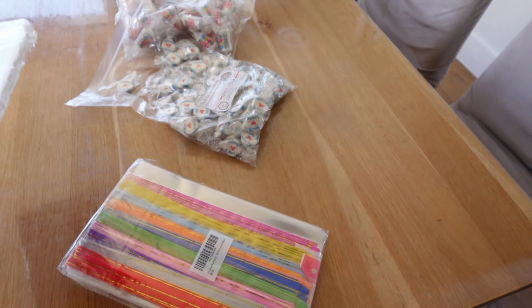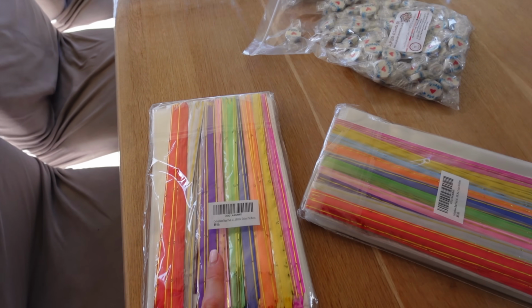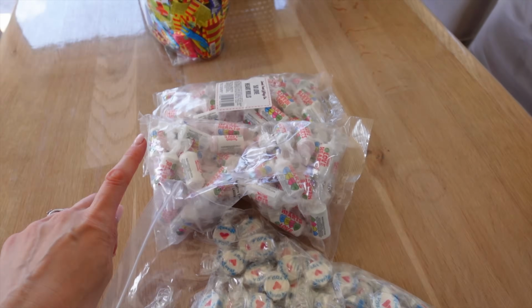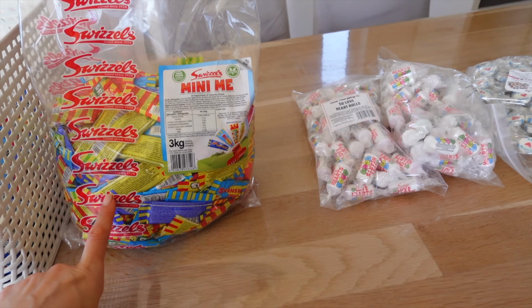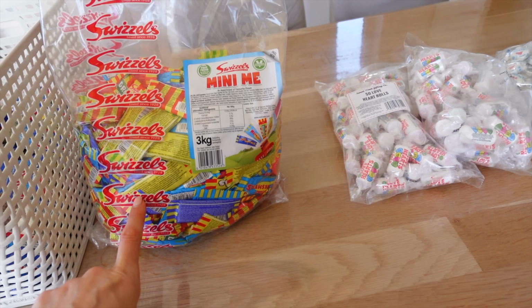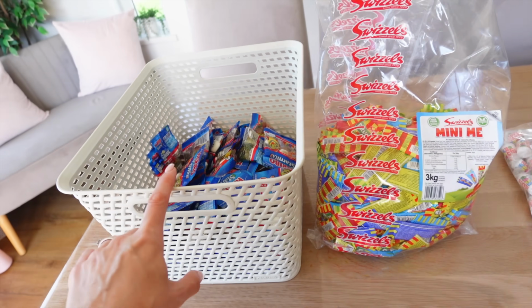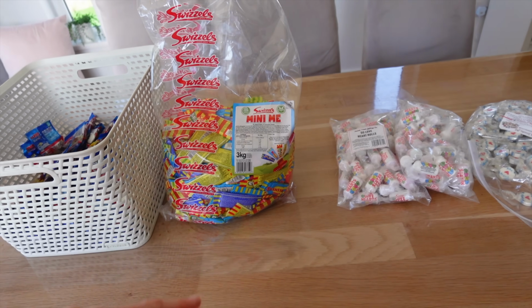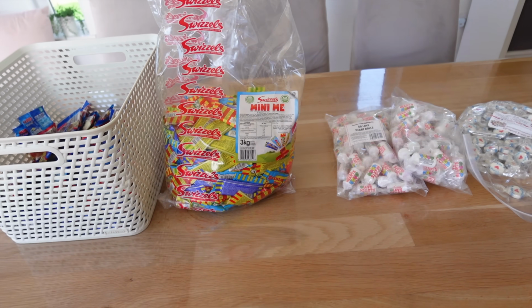So I bought the same bags I bought last year. These are gift bags with tie label things. We've got sweets that say thank you on them, love hearts. We've got 3 kilos of these. I'm not sure how many 3 kilos equates to. I'm not sure if we have to count them. We've got 100 of these. I don't know how many, so maybe 2 each of those in the goodie bag. I'm going to get the children to help me with this.